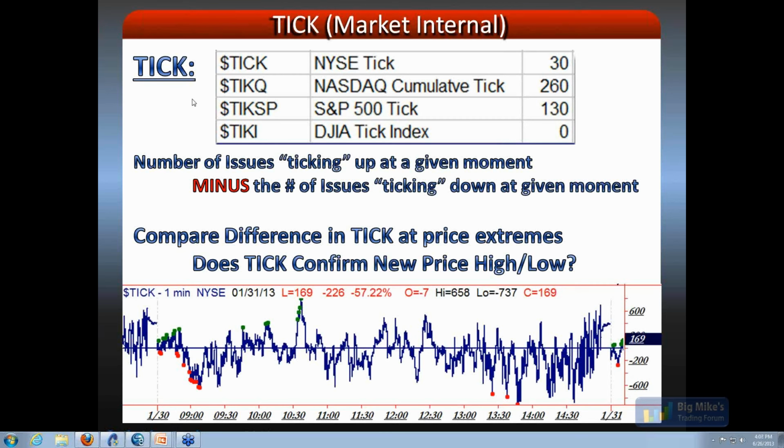The tick is a market internal, and it just measures the issues ticking up or bidding up at an exact moment in time, minus the stocks that are ticking down. You can look at it from the TICK E, which is your Dow 30 stocks. So if you have 30 stocks, and say 20 are pushing up and 5 are pushing down, at that point the tick E will be 15.